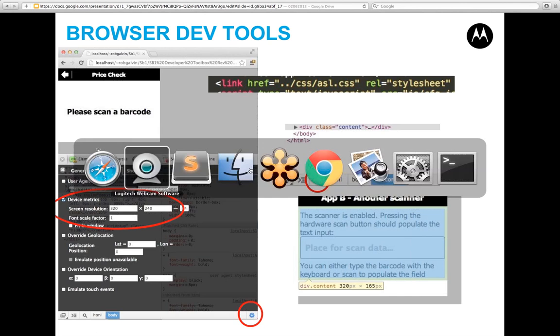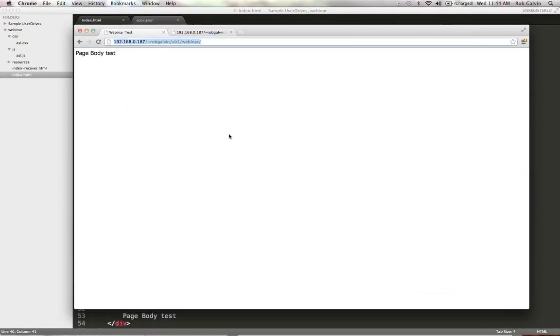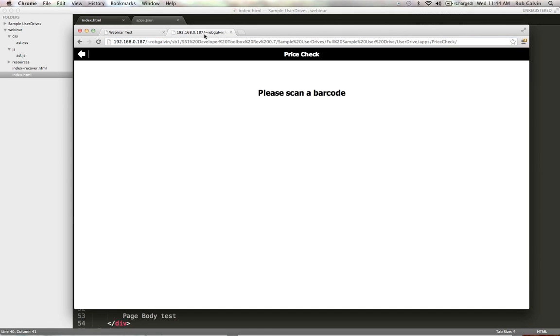Okay, so let me jump into Chrome. This is a nice way for you to develop, in a suggested way, I feel, before you actually put anything on the device. Work out all your kinks, work out all your layout, make sure your JavaScript is functioning and performing well, and I'm going to show you how to do that. So I'm in Chrome, and here I just loaded the price checker application that we include with the device.